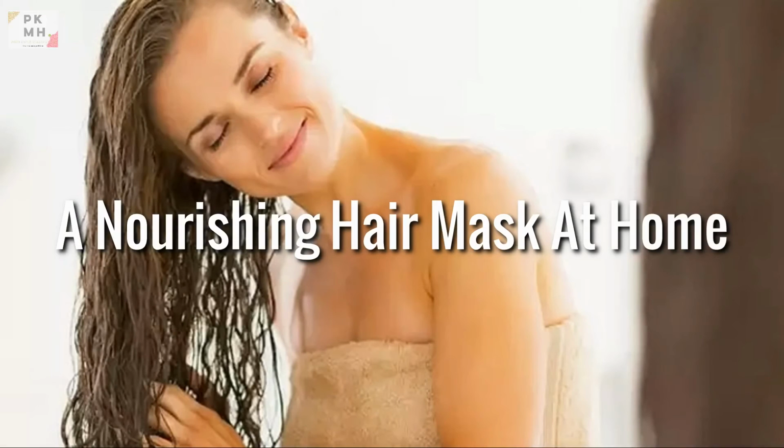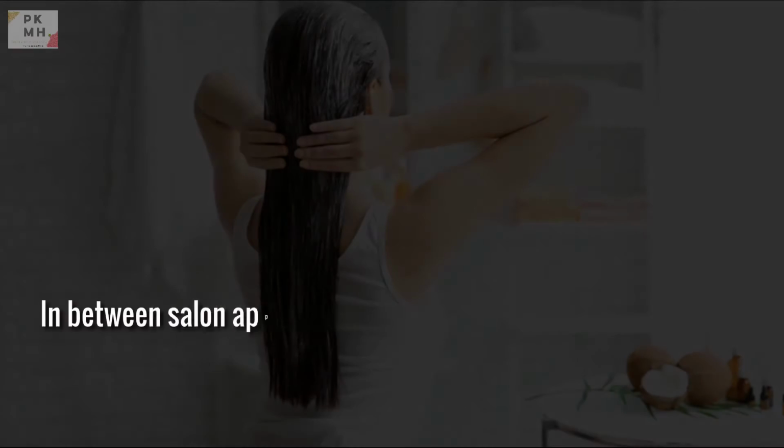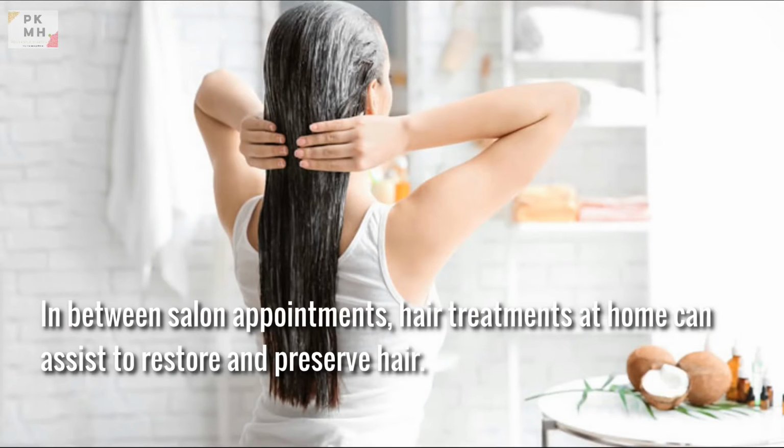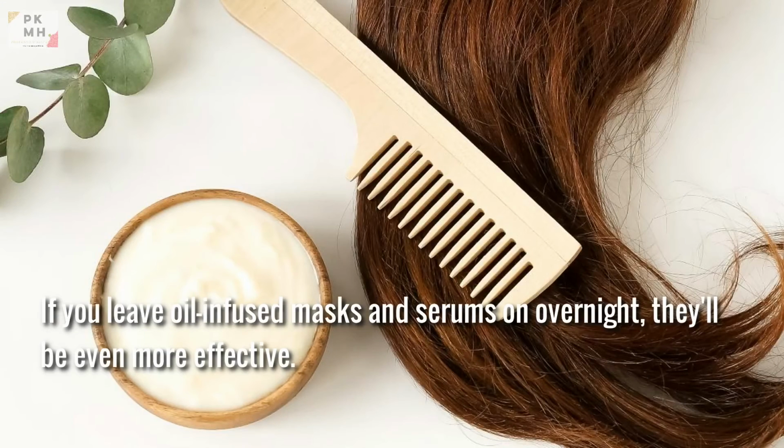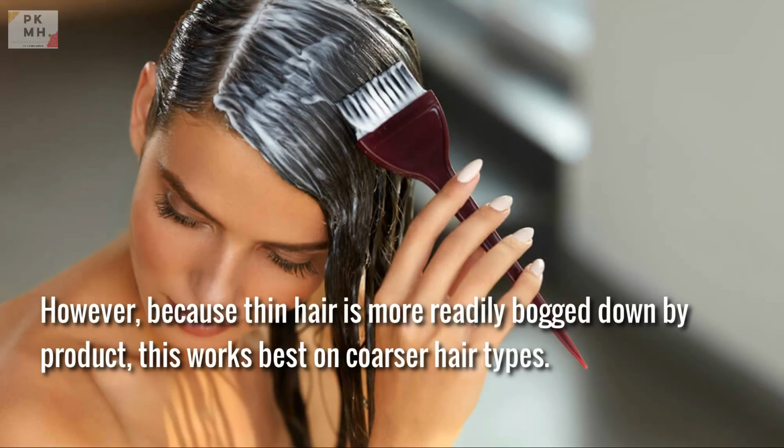A nourishing hair mask at home. In between salon appointments, hair treatments at home can assist to restore and preserve hair. When you can't book an appointment, pamper your locks with a nourishing hair serum or hair mask, after washing and conditioning as usual. If you leave oil-infused masks and serums on overnight, they'll be even more effective. However, because thin hair is more readily bogged down by product, this works best on coarser hair types.